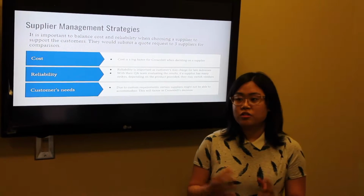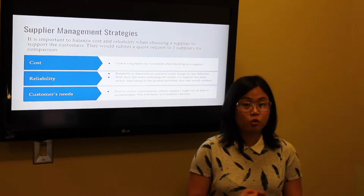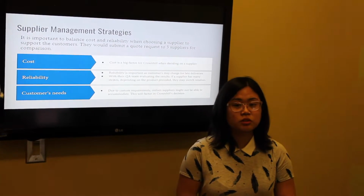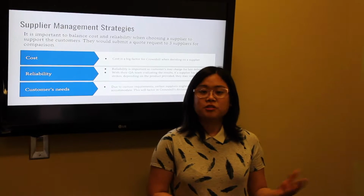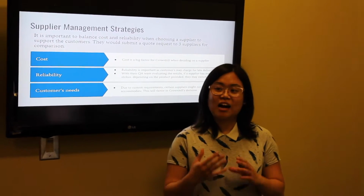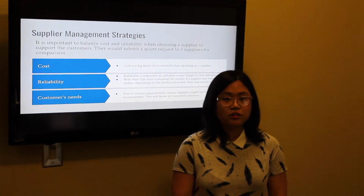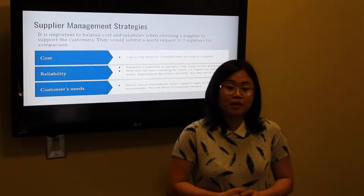Another example of a custom requirement a customer needs would be based on how sustainable their product is. For example, Canada Post has some strict rules on how sustainable their product is. So based on the 3 aspects, that is how Crownhill chooses their suppliers.